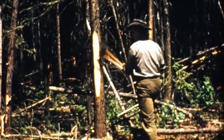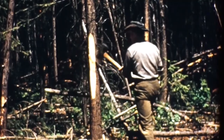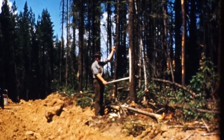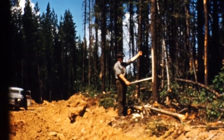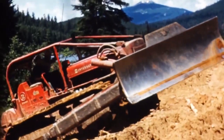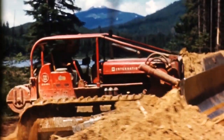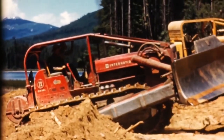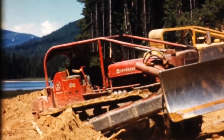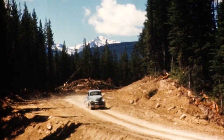The road would extend for 32 miles to the south and west of Parson, encompassing most of the Spillimacheen River drainage, the North Fork, Middle Fork, and the South Fork. Its grades and elevation were reasonable, and it was surfaced with crushed rock and gravel where necessary, with the objective of year-round use. The company then purchased their own trucks with trailers to haul the logs from the bush to the mill.